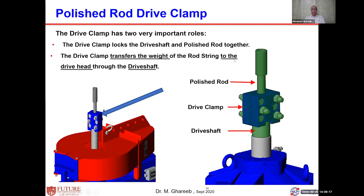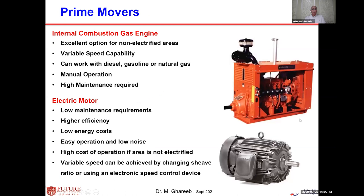The drive clamp also transfers the weight of the rod string to the drive head through the drive shaft. Then it's doing two functions. It's connecting the polished rod with the drive shaft, while the drive clamp is also holding all the loads supported by the rod string and transferring them to the drive head and so on. What are the prime movers? As I said, we have two main prime movers. Can be electric, can be diesel engine or combustion engine, gas engines, whatever you have.